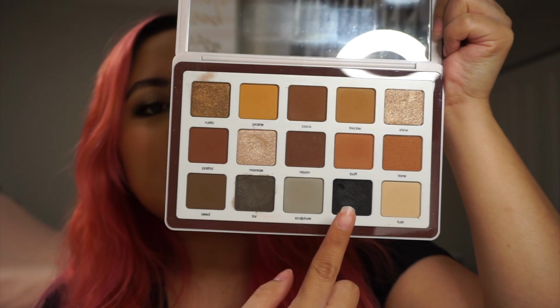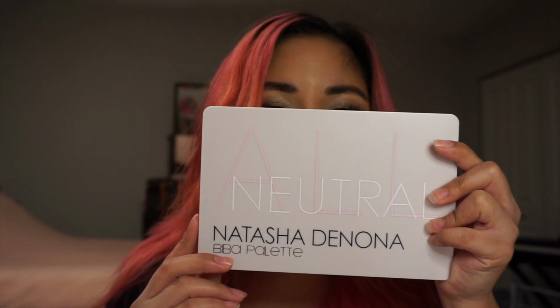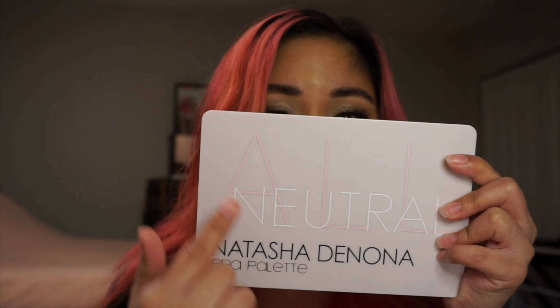But this shade, Spot, this black eyeshadow is that cream to powder formula. And it is the best black eyeshadow. I love everything about this palette. I love the neutral tones. It is called the Biba All Neutral palette. Natasha Denona Biba All Neutral palette.